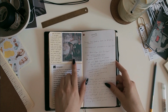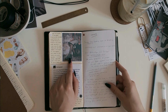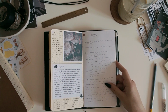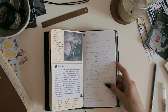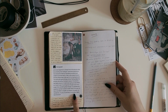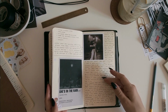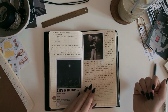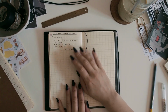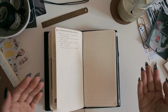I got new shoes last week, so I put a picture of that. I've been waiting for these for like 3 or 4 months, so I was very excited about that. And then a Tumblr post about diaries and journals, which I really liked, and so I printed it out and stuck it down as well. More thoughts about the band and the music that I was talking about earlier, and then a little poem that I found yesterday and wrote down, and that's it for this book.